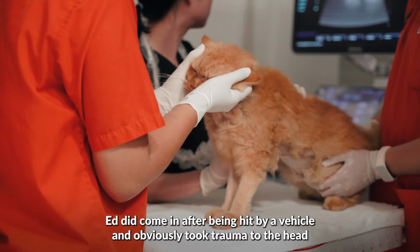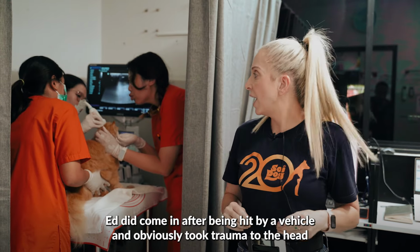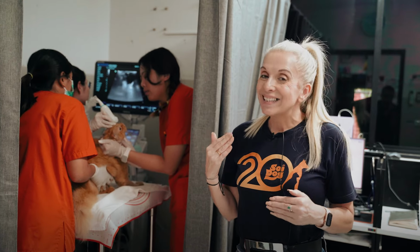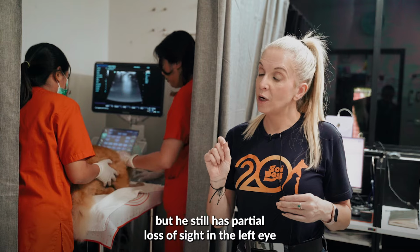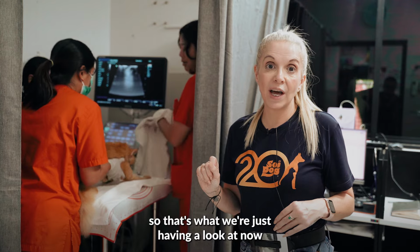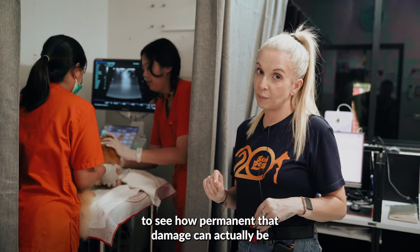So really it's invaluable to us here, and also to aid the recovery of the cats who come into us. Ed did come in after being hit by a vehicle and obviously took trauma to the head, which did cause temporary blindness. Some of that vision has come back, but he still has partial loss of sight in the left eye. So that's what we're just having a look at now, to see how permanent that damage can actually be.